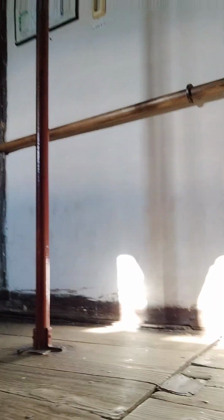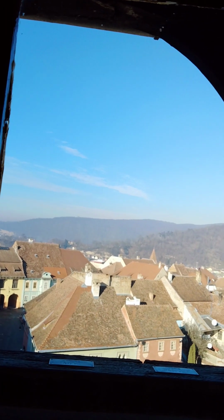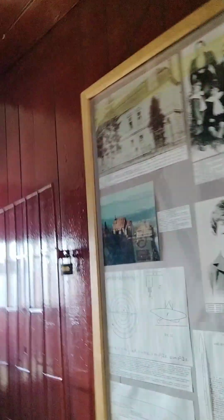All right, we've reached the summit. We're at the top, and we're gonna go outside so y'all can see the main street looking up to this medieval tower. All right, so y'all can hear that? All right. So this is part of the history and culture of these people that lived in Sighisoara, Romania, in the Transylvania region.